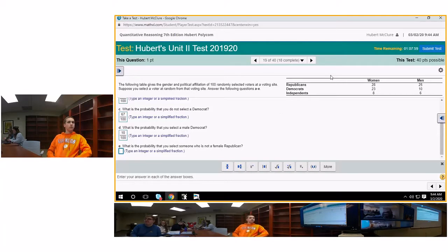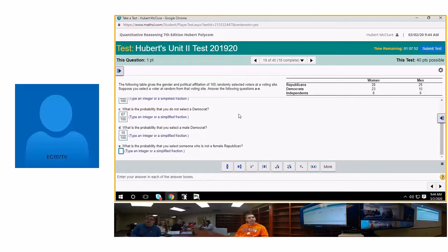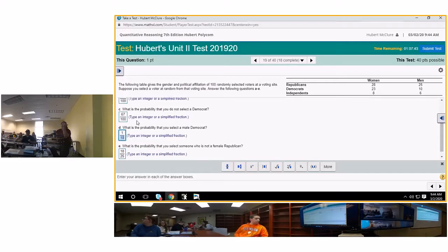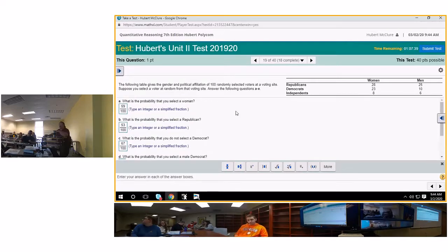We have to simplify all these. What'd you give me? 18 over 25. We have to change that other one to 1 over 10. 1 divided by 10. 67 we can't. 53 we can't. 59. Okay. That should be your answers.